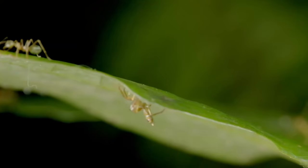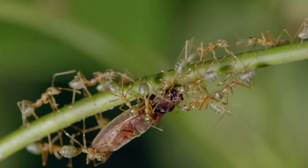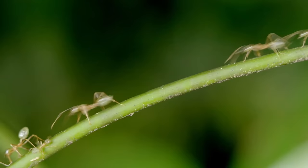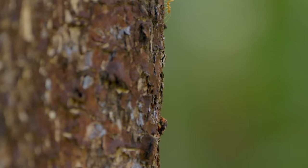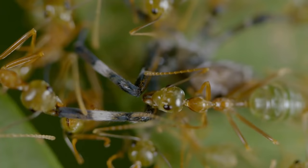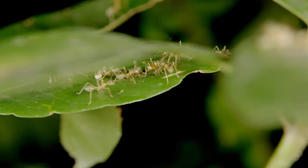Other insects use a different kind of mimicry. For many bugs, wandering into the path of these voracious weaver ants means certain death. Aggressive and territorial, weaver ants would rather die than relinquish their territory.